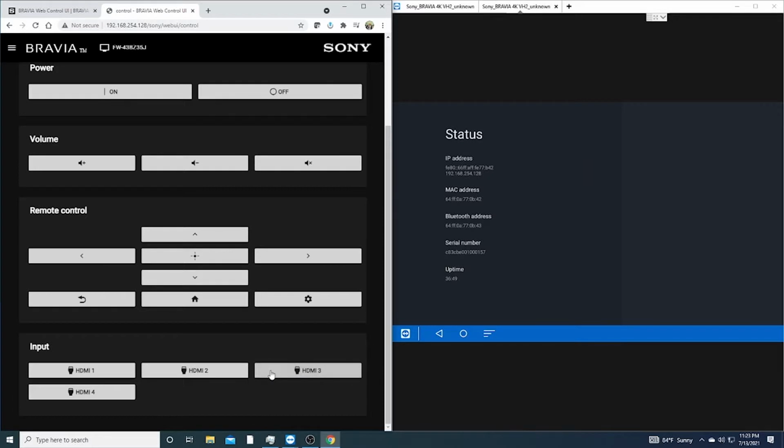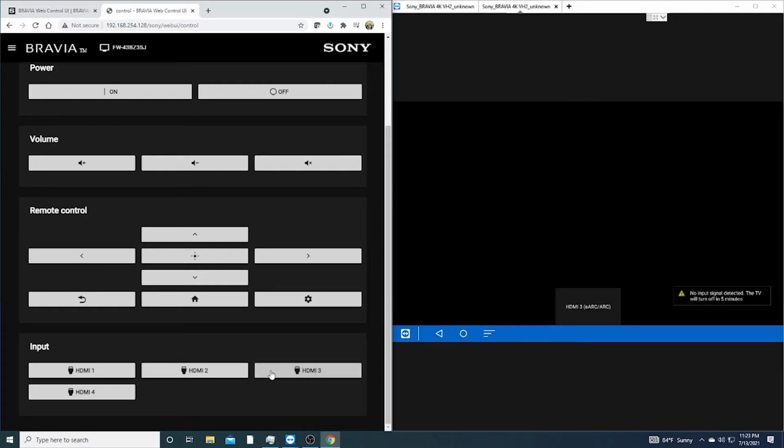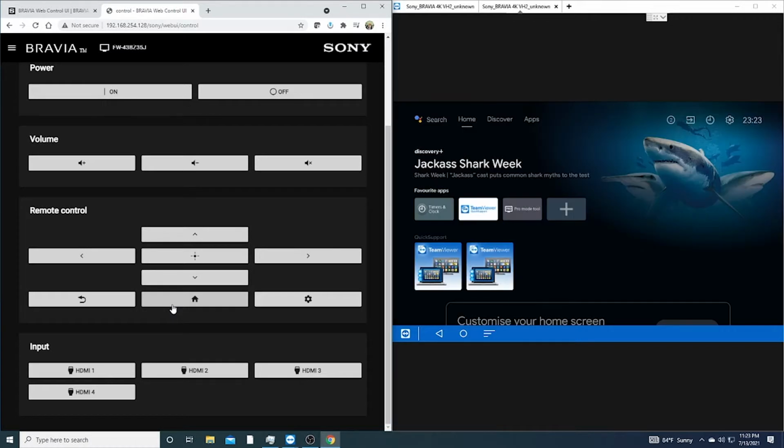Say, for example, I select HDMI 3. You'll see that reflected on the right-hand side. There's currently no signal, but you'll see that HDMI 3 is selected. Say, for example, let's go back to home. We can even use the arrows here, left to right.